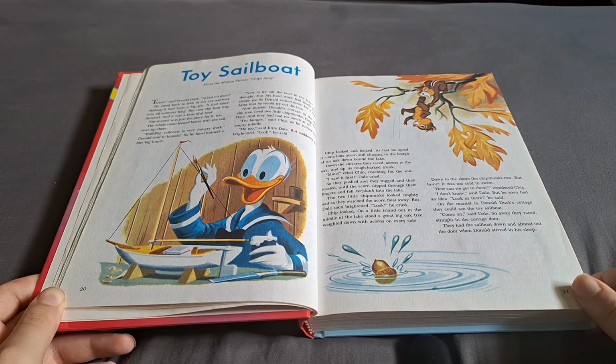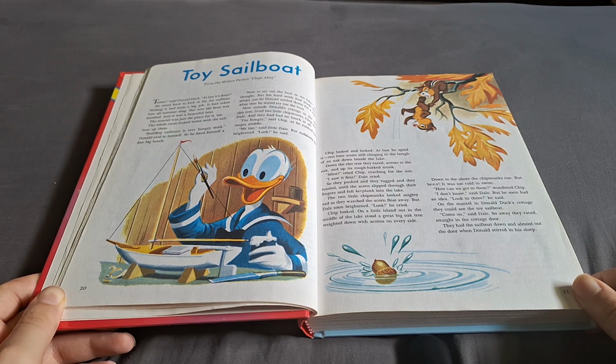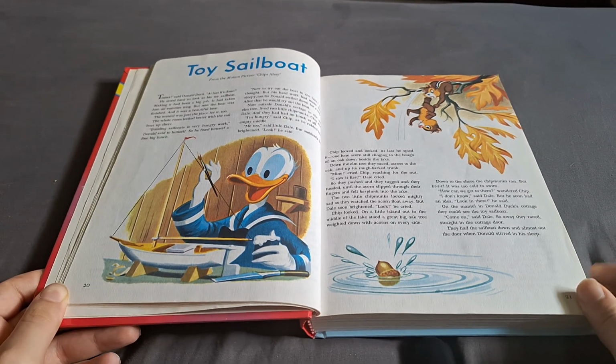What is up, YouTube? Today we will be reading Donald Duck's Toy Sailboat from the motion picture Chips Ahoy, which I believe is on Disney Plus. Anyway.